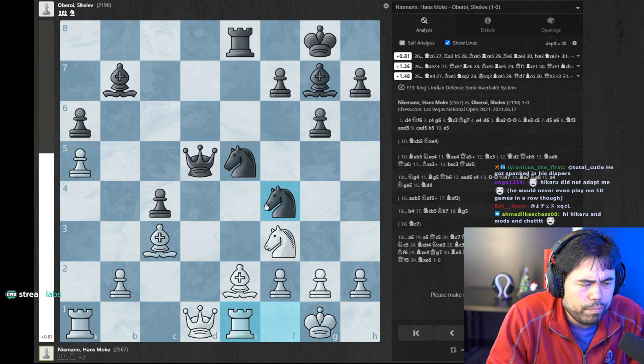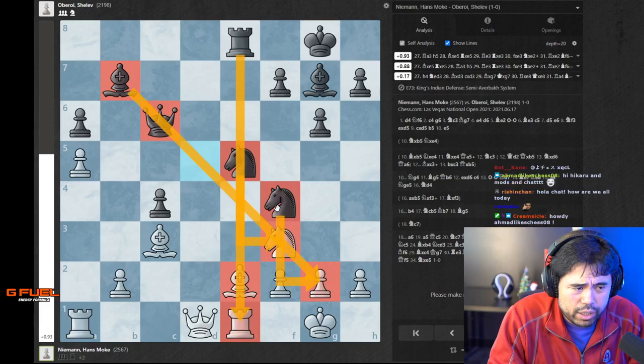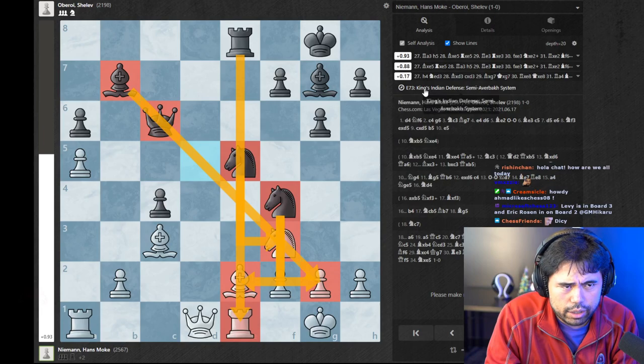Hans plays rook e1, Oberoi goes queen c6, and it's very, very dicey because, again, you see there's a lot of pressure here with the diagonal, with the rook on e8 aimed towards e1. Very, very tricky position here, and even though White's up material, you can tell that based on the valuation, it's not that clear.